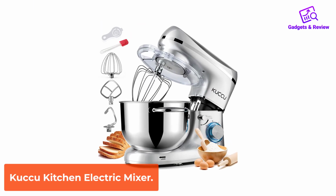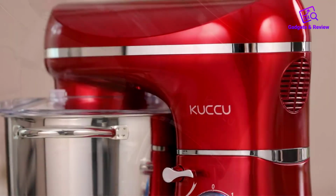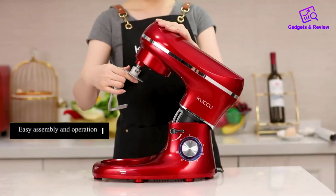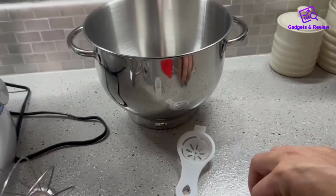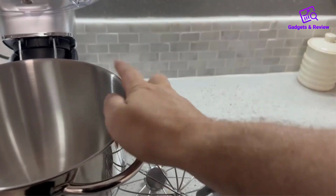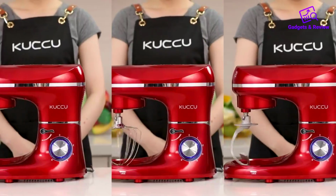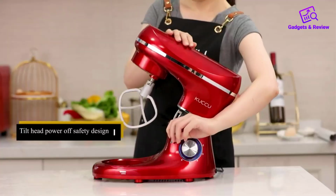Number 1. Kuccu Kitchen Electric Mixer. If you're seeking a reliable, high-capacity stand mixer without the premium price tag, the Kuccu Kitchen Electric Mixer is a polished contender that delivers on both form and function. With a powerful 660W pure copper motor and a generous 6.5 quart stainless steel bowl, it offers ample capacity for dough, batter, and more. The mixer features 6 selectable speeds plus a pulse setting, giving you precise control anywhere from a gentle stir to a vigorous whisk.